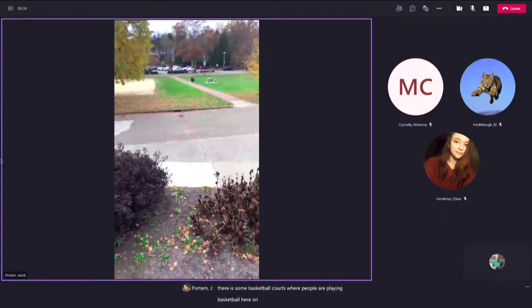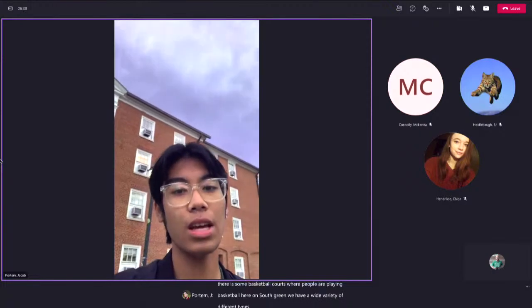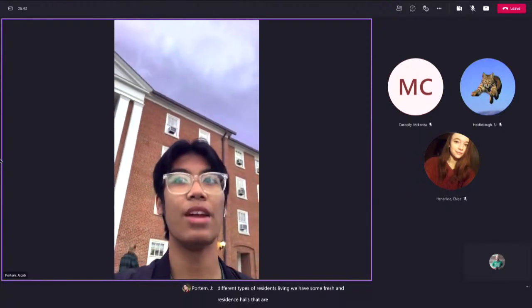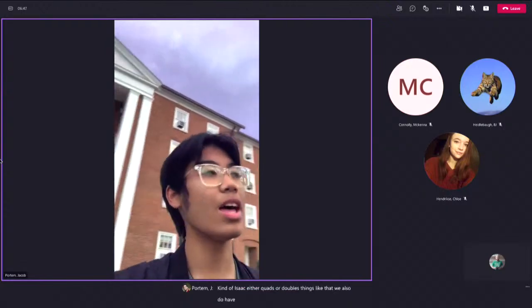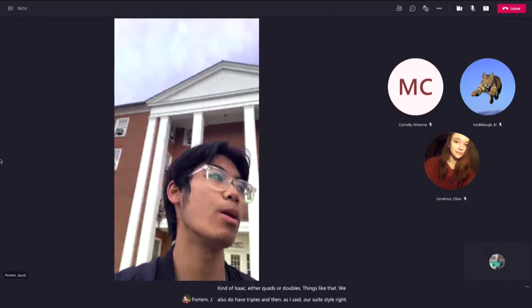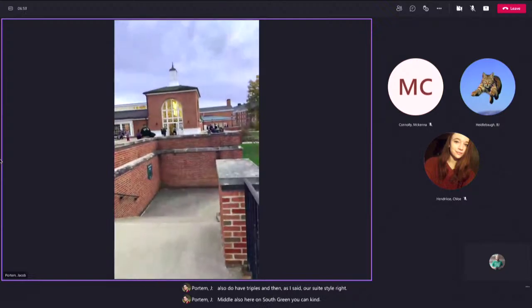Here on South Green, we have a wide variety of different types of residents living. We have some freshman residence halls that are offered as either quads or doubles, things like that. We also do have triples. And then, as I said, our suite style in the middle.